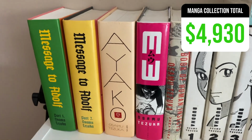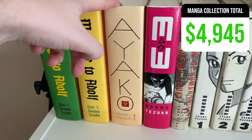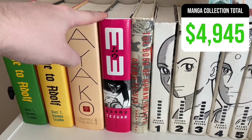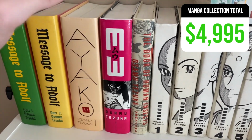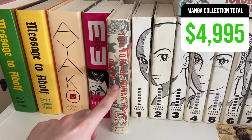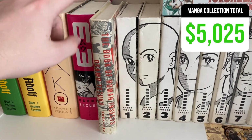Moving along with my Tezuka hardcovers, we have Ayako. Got this for $15 at my used store, which is very good for a Tezuka hardcover. Then we have M.W. or Mu. I think this was about $20. I'll see if I can find the number, but it was about there, not too expensive. Then we have the Book of Human Insects hardcover. I believe I actually got this from Prof Otaku for $30, which is a pretty good price for this hardcover.